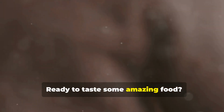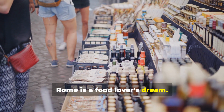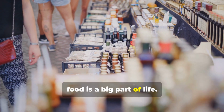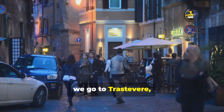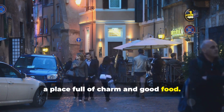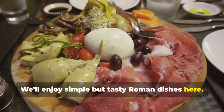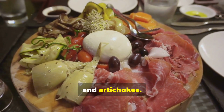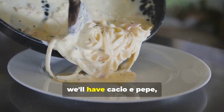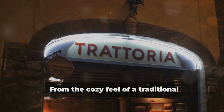Ready to taste some amazing food? Rome is a food lover's dream. Here, food is a big part of life. First, we go to Trastevere, a place full of charm and good food. We'll enjoy simple but tasty Roman dishes here. We'll start with a Roman antipasto, with meats, mozzarella, and artichokes. Then we'll have cacio e pepe, a simple but delicious pasta dish.